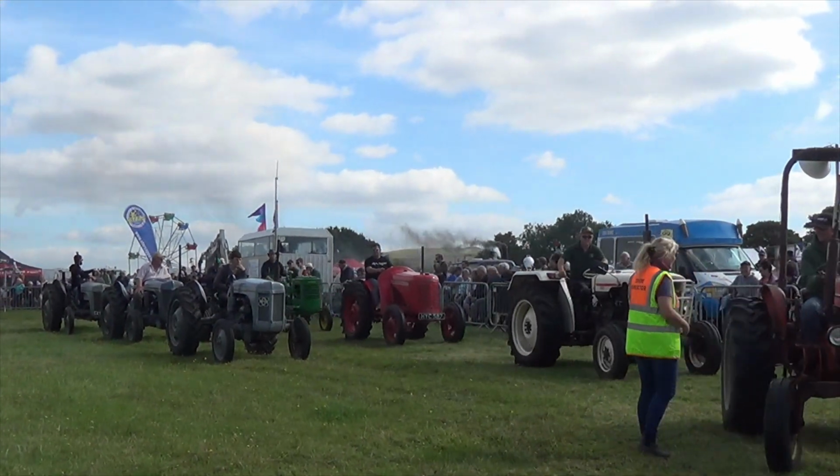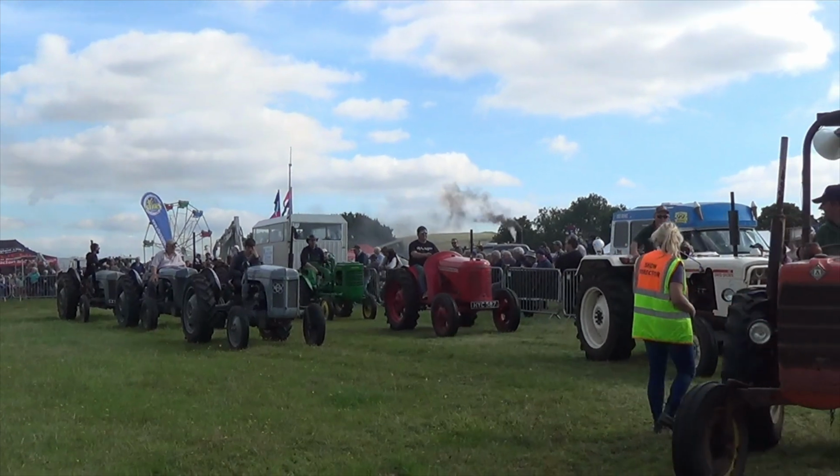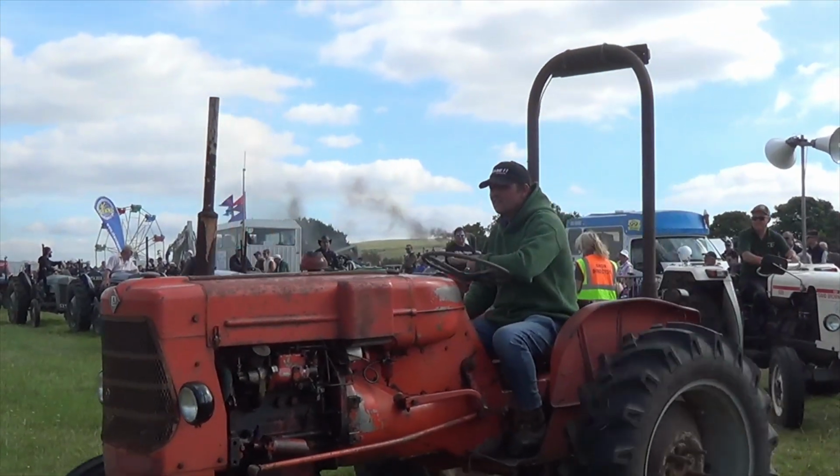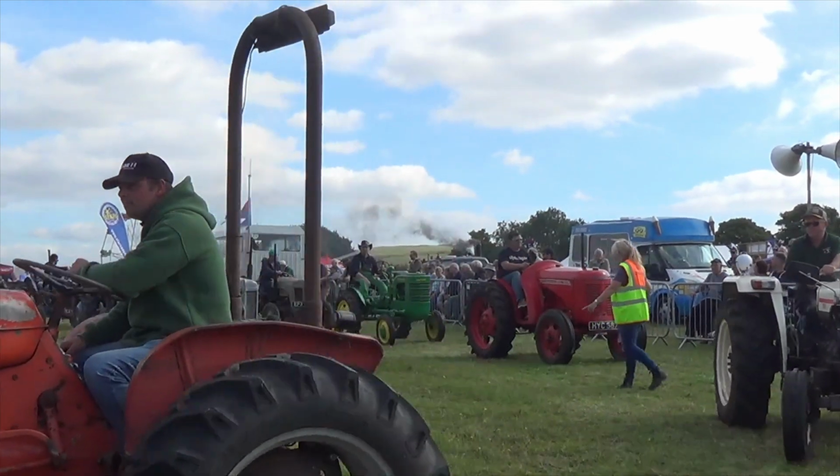Grey Fergie there with a petrol TVO engine. And then we've got a standard Fordson, a much earlier one, with the water washer air cleaner.